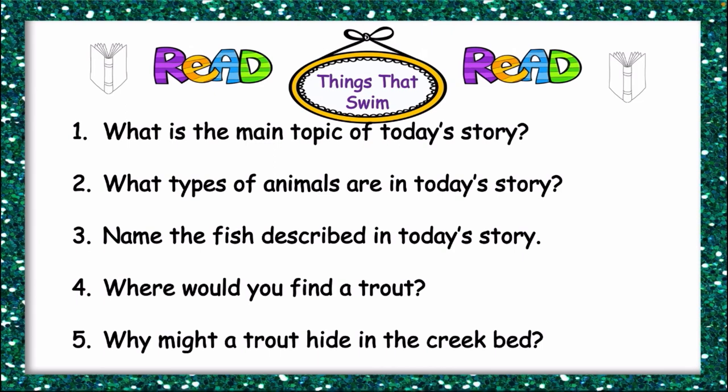Now, name the fish described in today's story. You could name any fish. Shark was described. Trout was described. So where would you find a trout? Trouts are found in creeks and cool lakes.